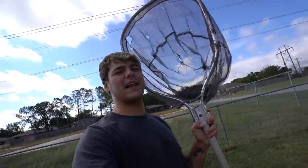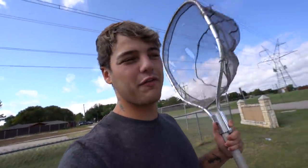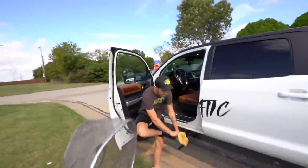We're here, Dallas, Texas. We got a net. We got a cooler. We're trained licensed professionals, and we're here to try to get these allegedly turtles and fish out of an abandoned backyard. I personally have never done this before. Brent, on the other hand, has been here and done this. We'll see how this goes.